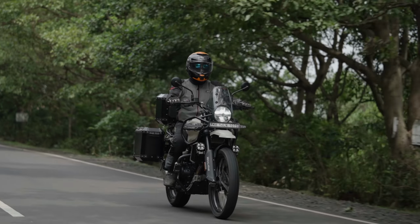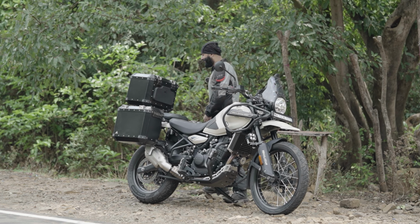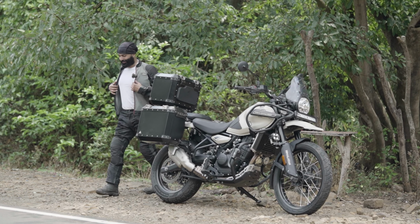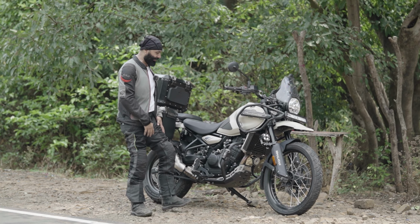Okay, so Tamhini Ghat was great. It feels like 50 degrees. I am boiling. It is so damn hot that I can't express. And that's when we need to talk about heat management.